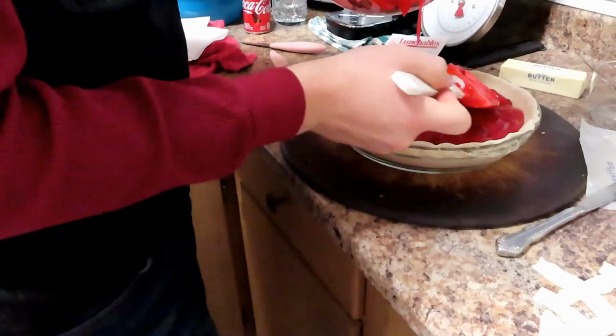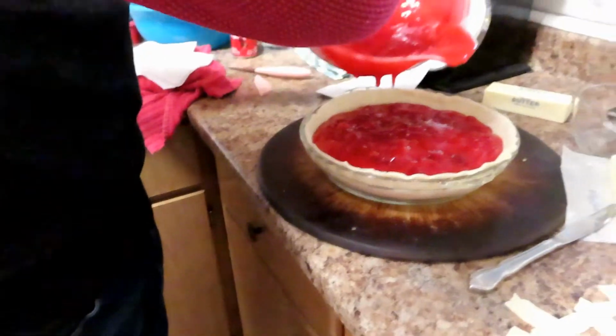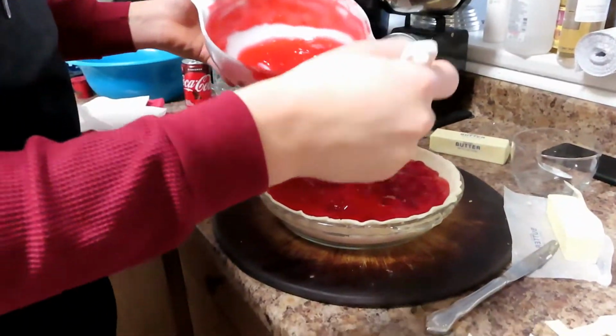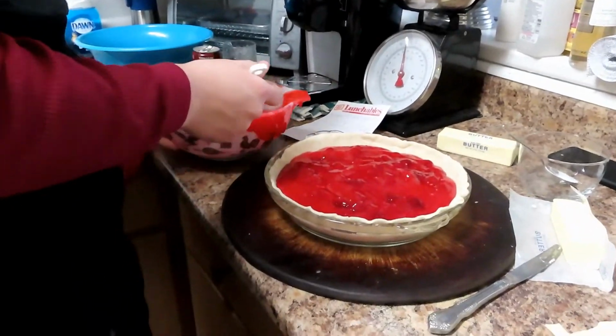Does it rise when it bakes or what's it do? Yeah, because it'll be bubbling and everything. I think I would leave it like that. That would be good? Yeah. Okay. We're just going to spread it out, make it all fine.